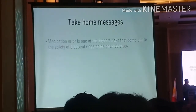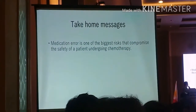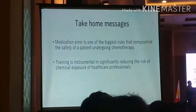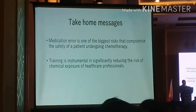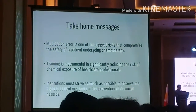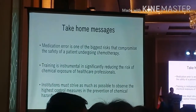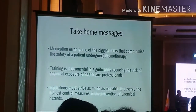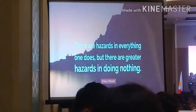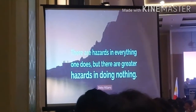So the take-home messages: medication error is one of the biggest risks that compromise the safety of the patient undergoing chemotherapy. Training is instrumental in significantly reducing the risk of chemical exposure of healthcare professionals, and the institutions must strive as much as possible to observe the highest control measures in the prevention of chemical hazards. So there are hazards in everything one does, but there are greater hazards in doing nothing.